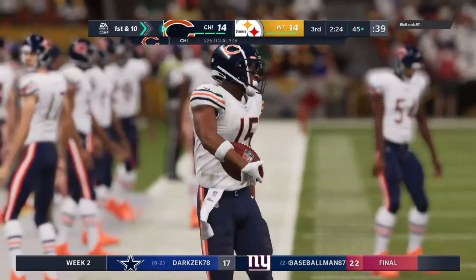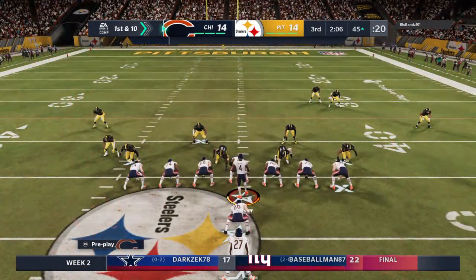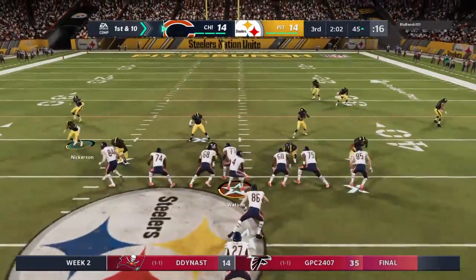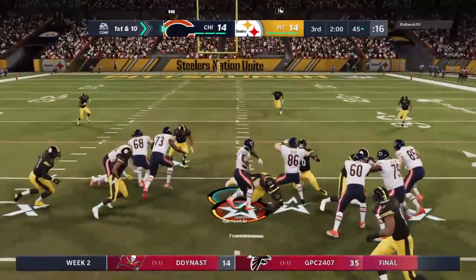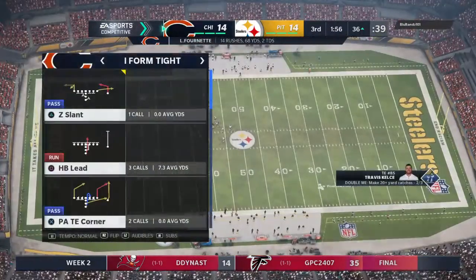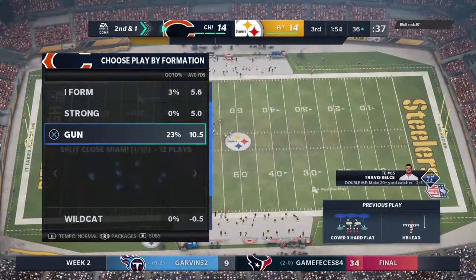Give him 30 yards there. A gain of 30, so the big play moves him all the way across midfield. It's 1st and 10 from the 45. Here's a give to Fournette, and he's tackled a yard short of the marker. Good gain of 9 on 1st down.